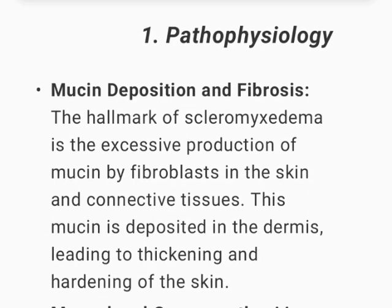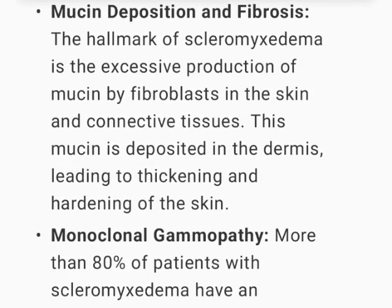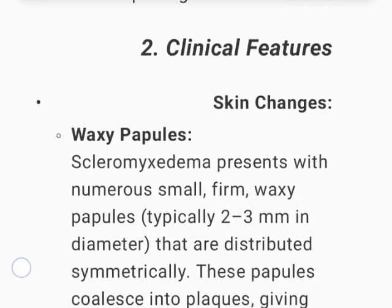1. Pathophysiology. Mucin deposition and fibrosis. The hallmark of scleromyxedema is the excessive production of mucin by fibroblasts in the skin and connective tissues. This mucin is deposited in the dermis, leading to thickening and hardening of the skin. Monoclonal gammopathy. More than 80% of patients with scleromyxedema have an associated monoclonal gammopathy, typically IgG lambda. Although it is not entirely understood how the gammopathy contributes to the disease, it is believed to play a role in the disease's pathogenesis.